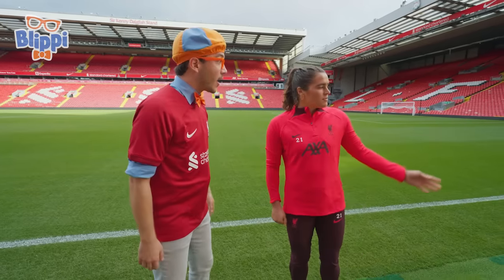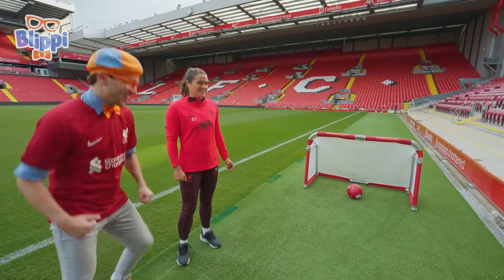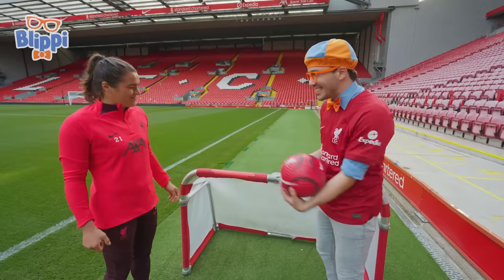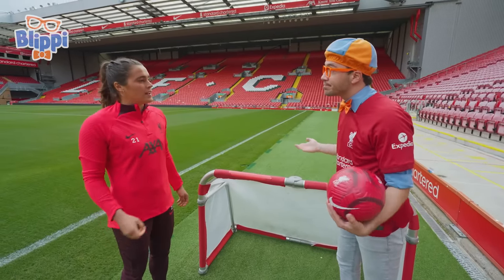I think maybe we should start with this goal, Blippi. Cool! Whoa, check it out! It's a little goal! And looks like a pretty good goal to start learning. Absolutely. Well, what's the first thing I need to learn to be a goalkeeper? I think you should learn how to catch the ball first.